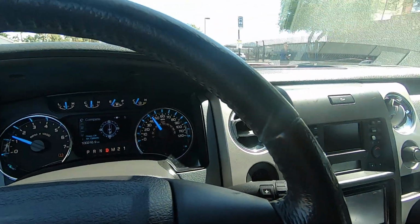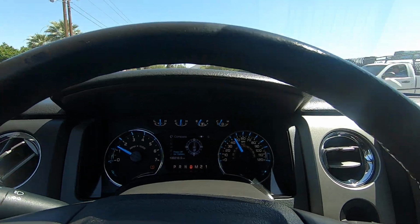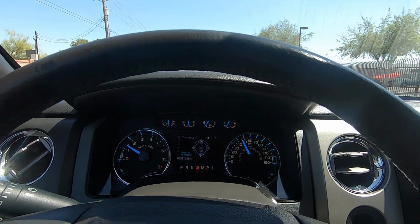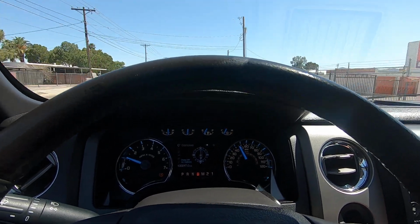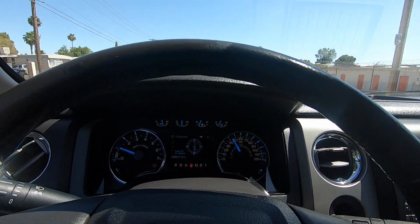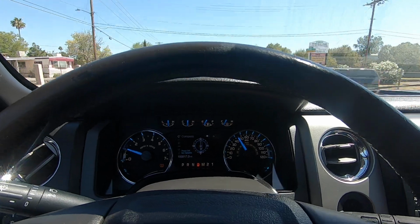So the navigation is talking to me. It's telling me to turn in half a mile. I think it wants me to go back to work. No, I'm done. I'm not going back to work. Let's see. Blah, blah, blah.